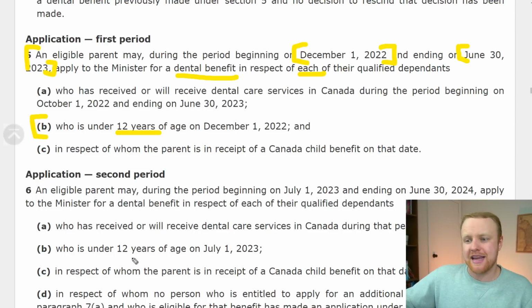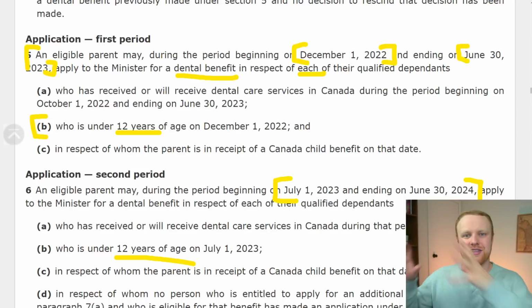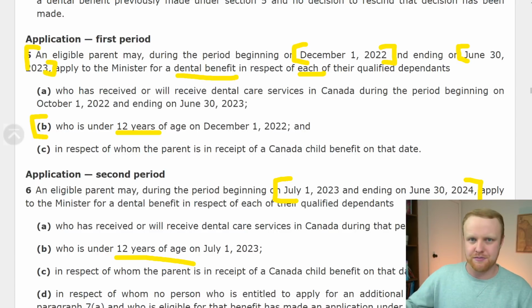Now, the same goes for the second period. The kid still has to be under 12 years of age, but that period starts on July 1st, 2023 and ends on June 30th, 2024, right? So this is 2 separate years of benefits that you can apply for, all because of this bill.